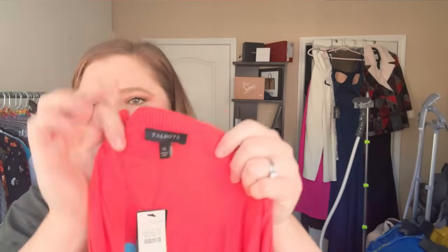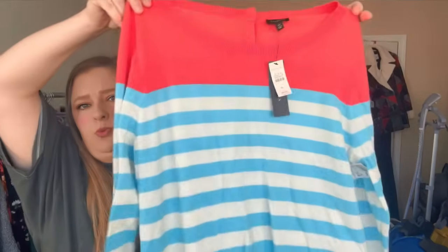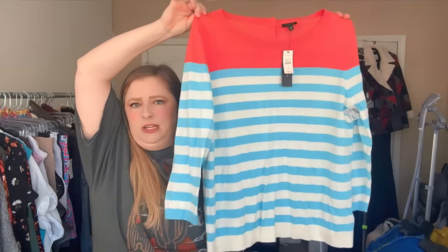All right, I don't pick up Talbots all the time, but this was an extra large and it was new at tags. Originally it retailed for $90. It looks like whoever purchased this paid $70 for it. And I just thought this was a really cute style. It's definitely going to be perfect for spring.